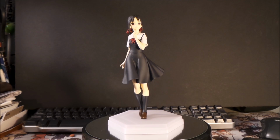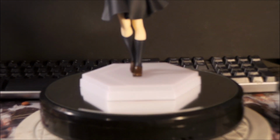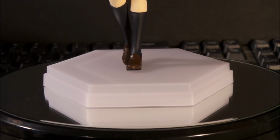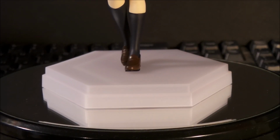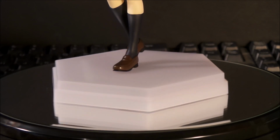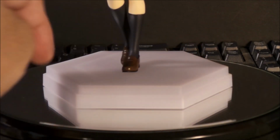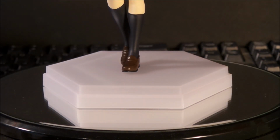Okay, guys. So let's start at the base and work our way up. The one thing that is better on the Taito figure than this is the base. This one just has the regular Pop Up Parade hexagon base. It's kind of a white opaque material. Is it flat? Yeah, I'd say it's flat. So it's hexagon shaped, just plain white.